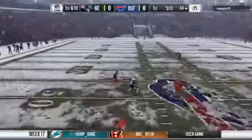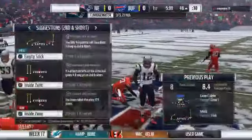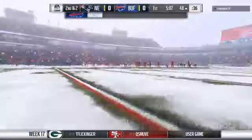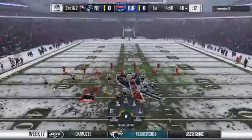Bridgewater now looking to throw on first. This is caught by Robinson. And he'll be brought down at the 48-yard line. A good pickup there. 8 yards on the first down completion. Nothing fancy on first down, but a very consistent type of play.